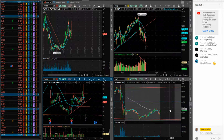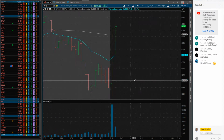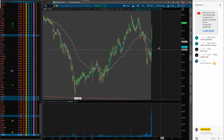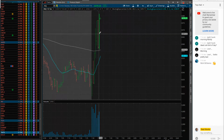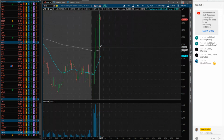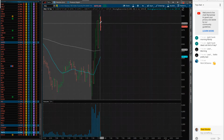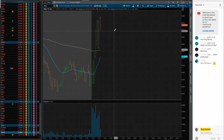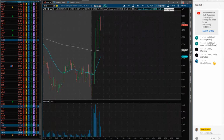Whoa, did we just jump up there? We just jumped up right there, like big time. That was a big jump up. I looked, we were here. I came back, we were way up here. That was a huge jump. And there's a huge drop. All right, definitely a bullfight going on over here. 63.80 printing right there. Very interesting price action.